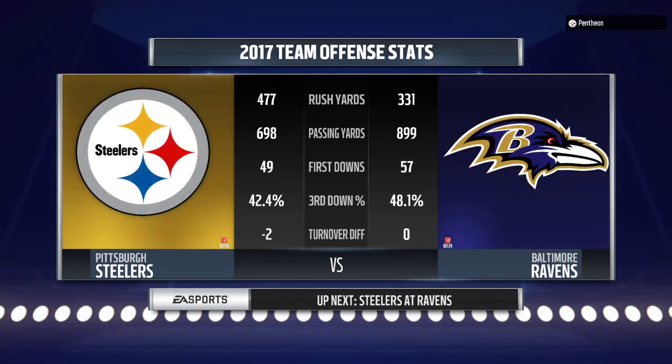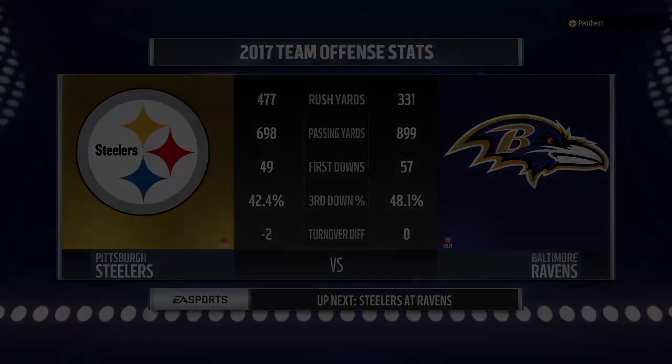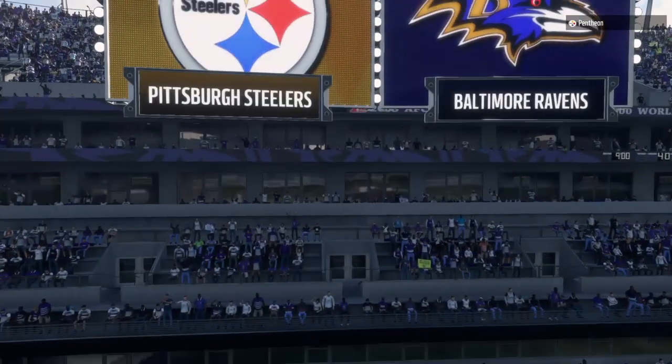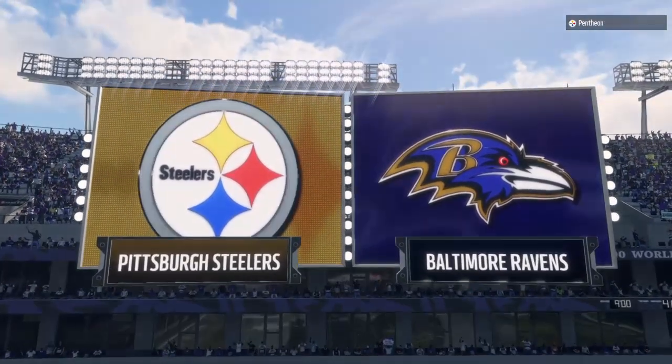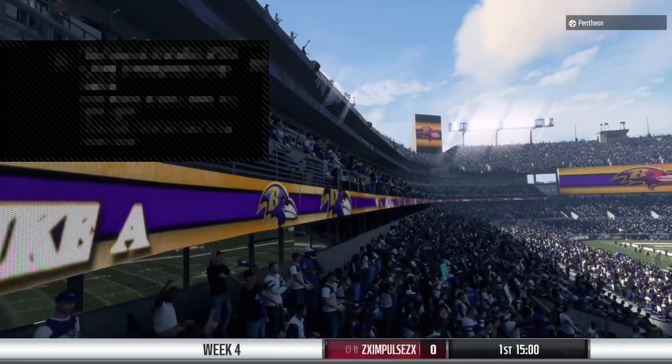Hello, everybody. I'm Larry Ridley. Welcome to Madden 18 on EA Sports. We've got a good one on tap today, and there's going to be two quarterbacks ready to get it done on the gridiron. It's Roethlisberger's Steelers going up against Flacco's Ravens.